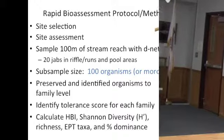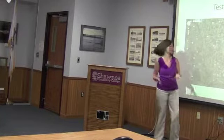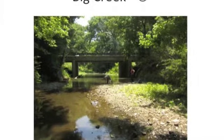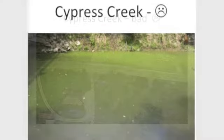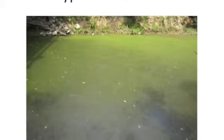Okay, so here are my testing sites. Here we have Big Creek, which is the one that we all went to. And then we have Cypress Creek right down there, which I will never go back to. So here's the good creek. Nice, we had no problems there. And Cypress Creek, and it had cover, and there wasn't much flow, and you can just look at it and say, I wanted to just call it quick and say, clearly the stream is worse. Let's go home. Kieran was just like Doug, respecting the science.